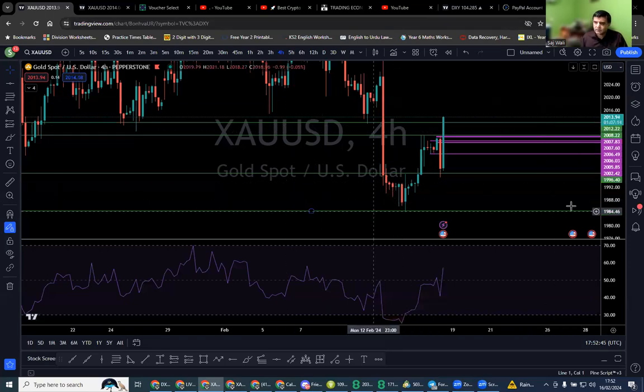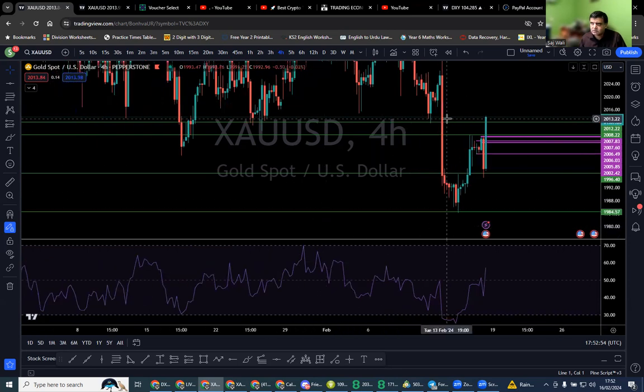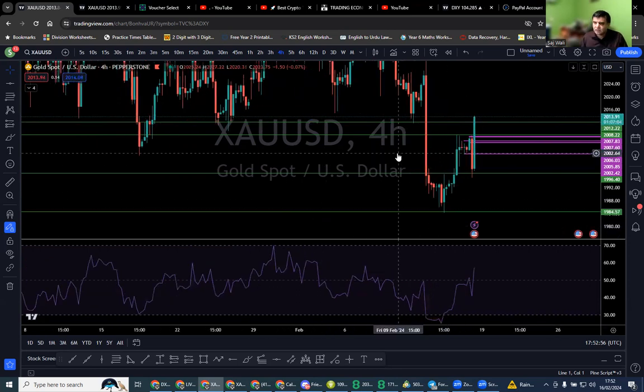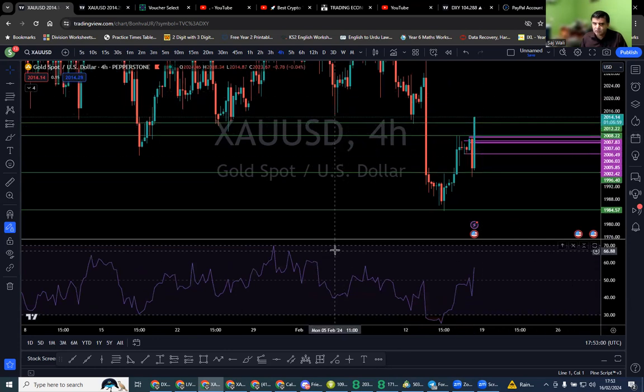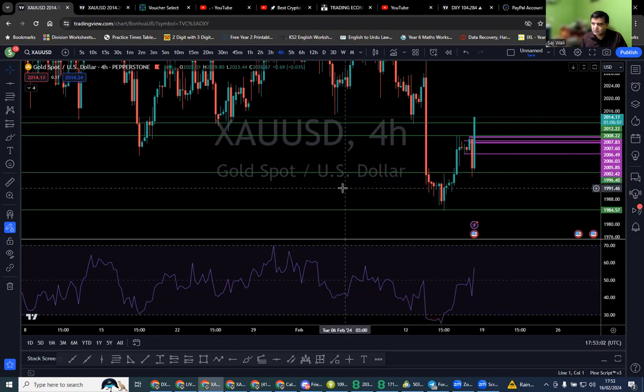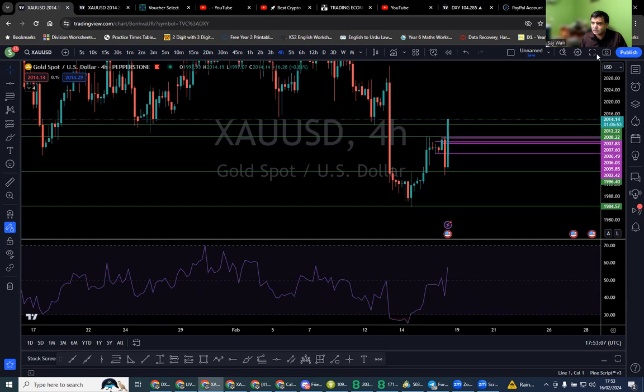Let's start our learning for today, the 16th of February 2024, and how the market moved. I did send some levels in my Telegram channel as well. Sorry, I can't analyze the market every day because I've been busy with trading and a lot of other things. So let's start with how the market moved today.